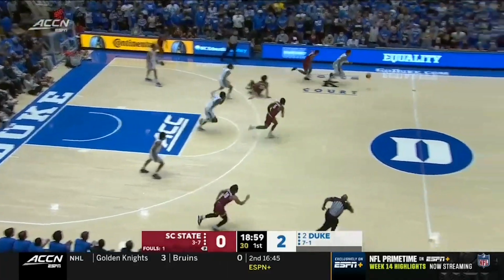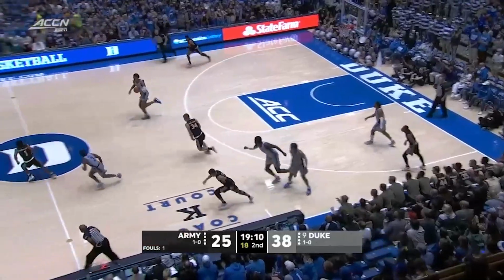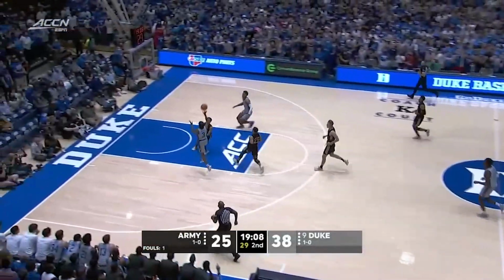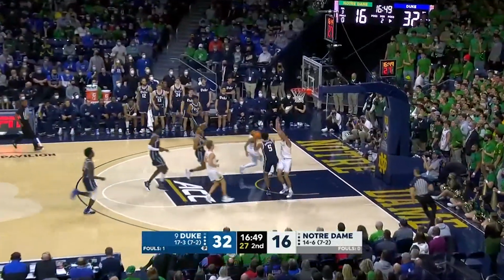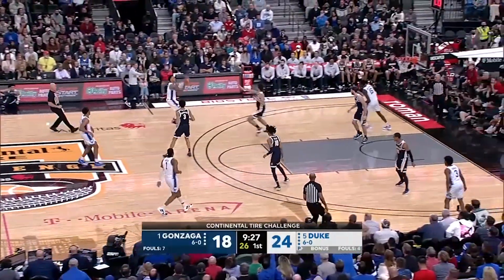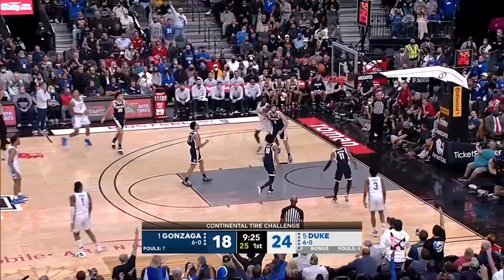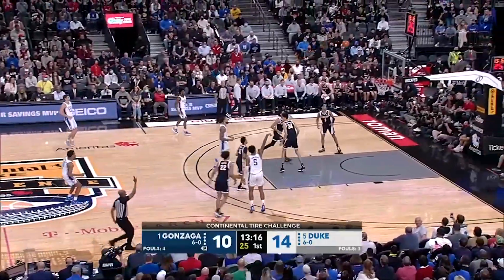Obviously, like the major part of most physically gifted talents, Paolo excels in transition where no one can match his athleticism. He elevates well over the rim and has Eurostep finishes when needed. Once in a rhythm or after a couple of made baskets, the Italian doesn't bother to shoot threes in transition, giving you a glimpse of a three-level scoring talent that he owns.